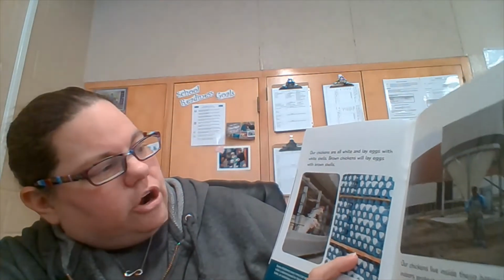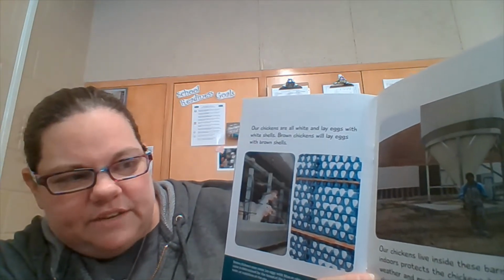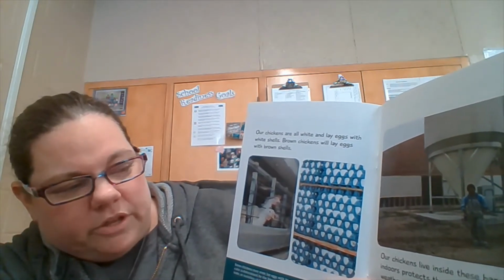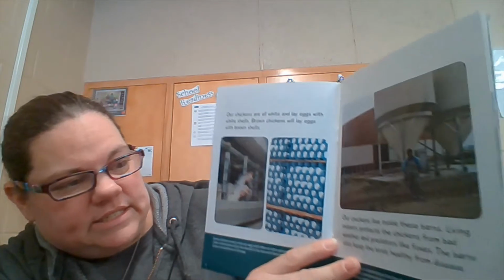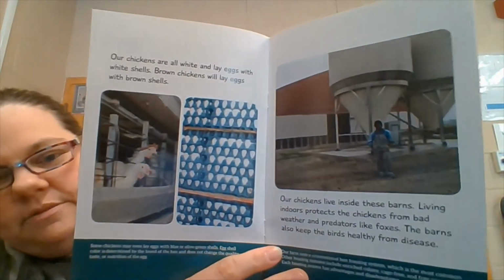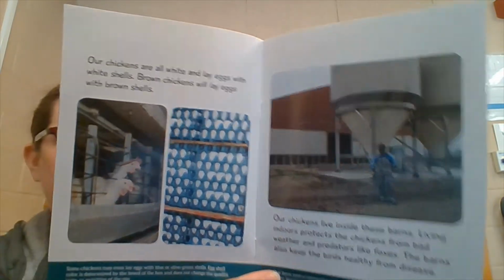Our chickens are all white and lay eggs with white shells. Brown chickens will lay eggs with brown shells. Our chickens live inside these barns. Living indoors protects the chickens from bad weather and predators like foxes. These barns also keep the birds healthy from disease. So living in the barn helps keep them healthy so that they don't get sick.